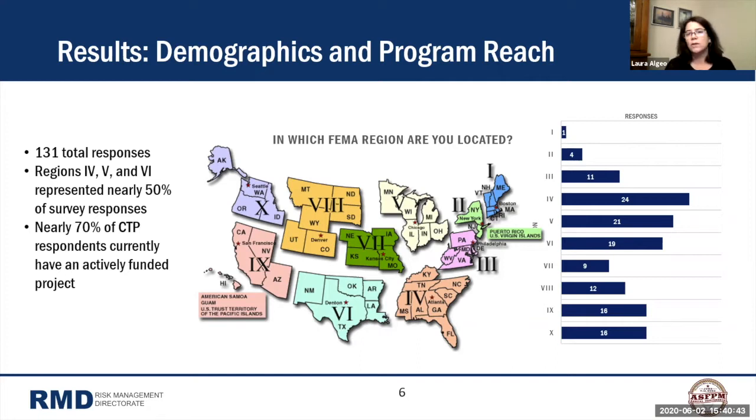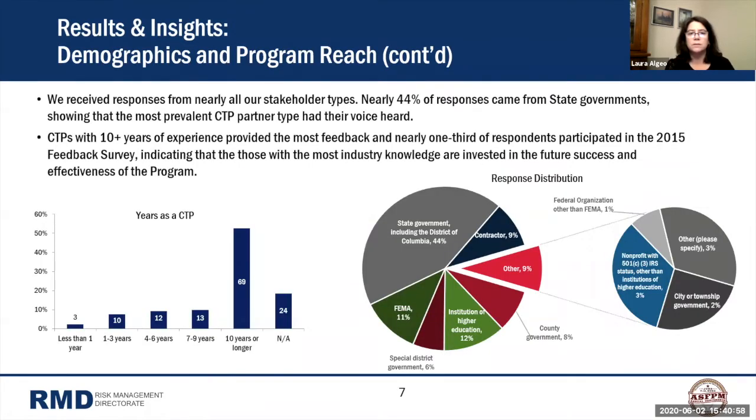So you can see on the right-hand side some information and demographics. We did get responses from every region, some with obviously more attendance than others. A lot of those are the ones that have more CTPs and more projects ongoing, so it does make sense that we would see some diversity across that.